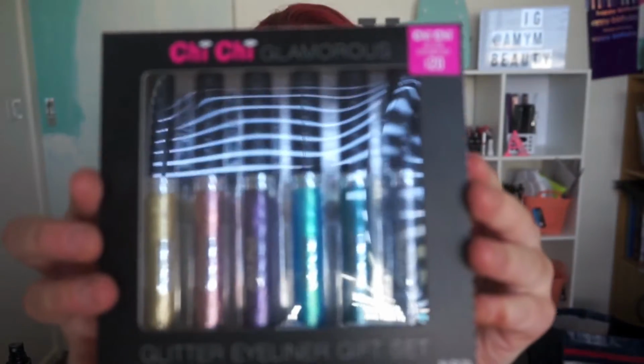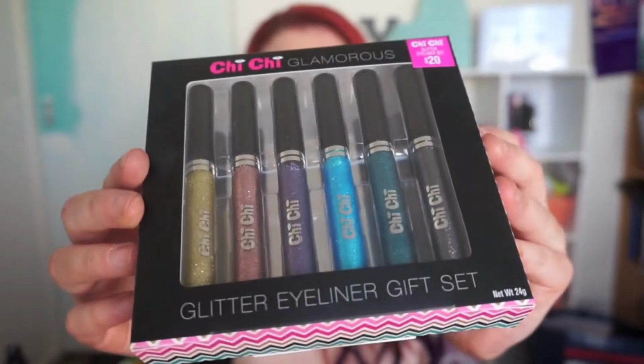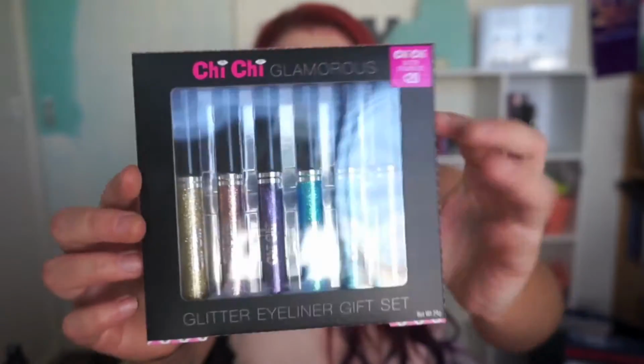So the first thing I got was this six eyeliner set. Now, Chi Chi did bring out an eyeliner set last year, I did buy that. It only had three. This was $20. This is what it looks like. Really stunning shades, as you can see. So $20 for that one. I'm excited to try this. I will be doing this in videos. You'll see this coming up.